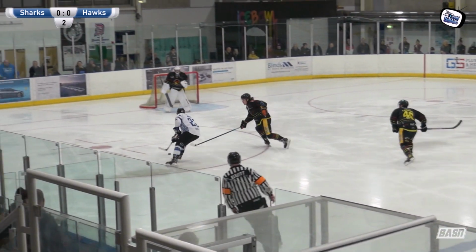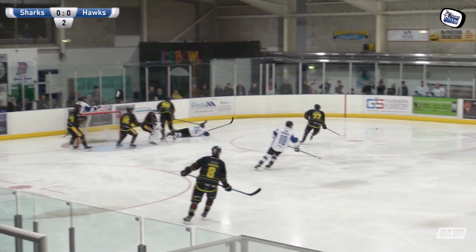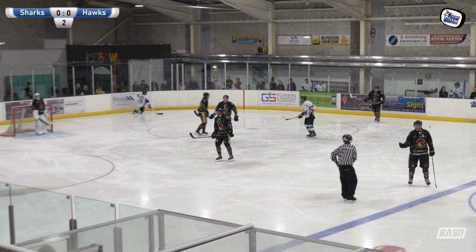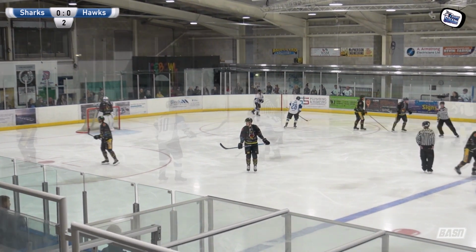And here comes Gordon Horn, round his man back in front. Oh, there's going to be a penalty there, surely. Yeah. Backhanded shot, backhanded pass from Gordon Horn.